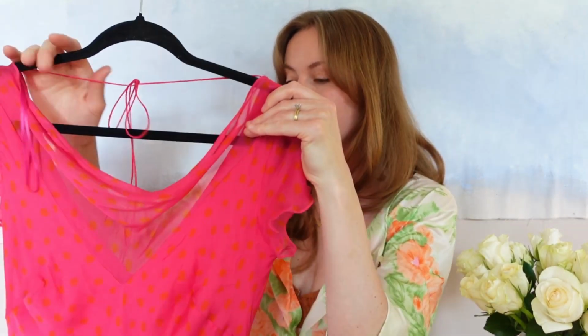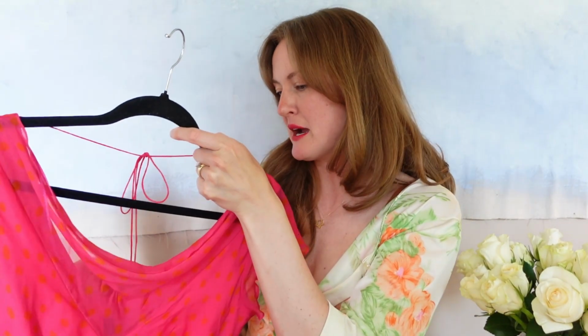This is a newer one that I have. This one is gorgeous. I feel like this is the style of dress that a lot of newer dresses this summer and last summer are trying to replicate, but this one's actually 90s vintage. It's a British brand. Let me take a peek.